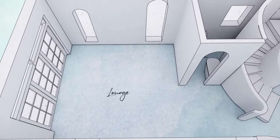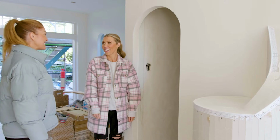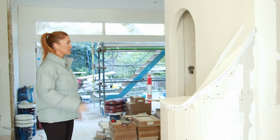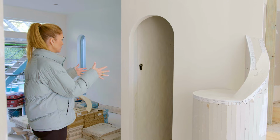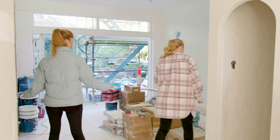So next to this second living space, we're going to create a cute as a button powder room. Isn't she cute? She is, I love her. And we really wanted to go as small as possible in order to give the staircase its moment. And this is a sitting room.